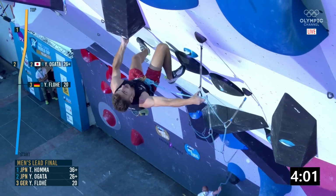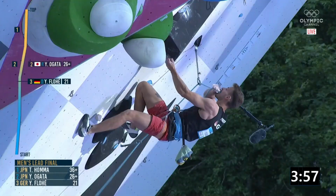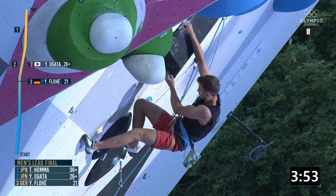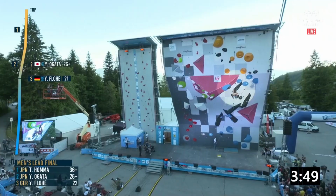Yeah, I think that next hold must feel pretty good after that section, because both him and Yoshiyuki got there, and immediately you can see their body language just relaxed. Yeah, breathe for a sec. I wonder if he'll take the same rest that Yoshiyuki took here. He doesn't seem like too much of a rester.